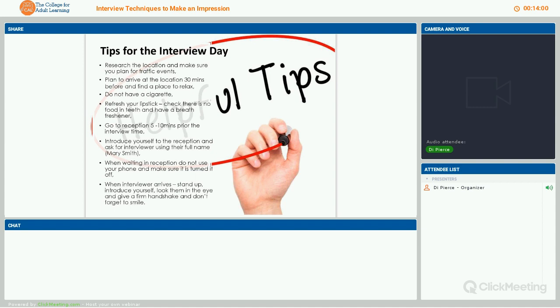introduce yourself to the receptionist. Say who you are and ask to speak to the person who's going to be interviewing you using their full name, like Mary Smith. And when you're waiting in the reception area, don't use your phone, and make sure that you turn it off at that point. So it's almost like you sit down at reception, maybe pull out your phone and purposely turn it off and then put it away. Because the receptionist is the eyes of the organisation, and whoever's on reception will be doing full-on reporting of your activity prior to the interview, back to the interviewer.